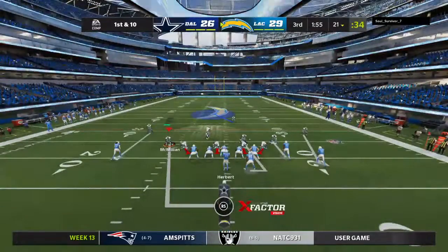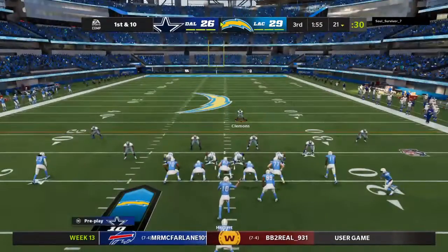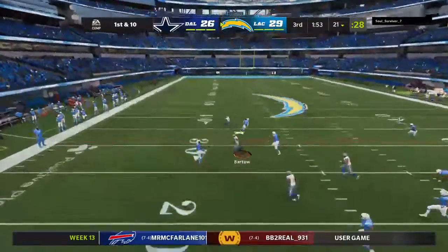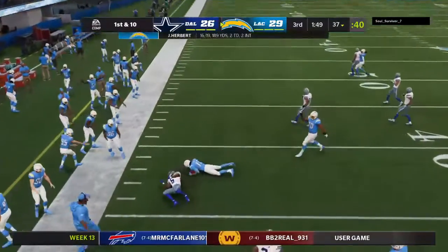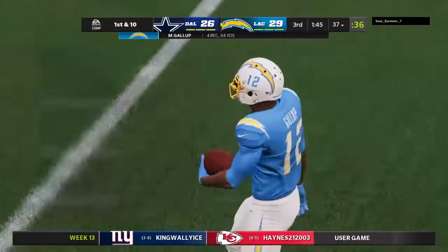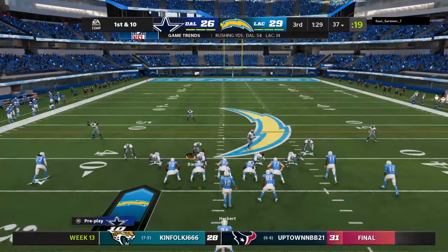The Charger drive about to get going. And they will simply, Charles, be looking to duplicate what they did last drive when they were able to push it in for six. And they hope it'll be that easy, right? To be able to take exactly what happened before, replicate it. They've got to make a few additional changes along the way, because I'm sure the defense will make some adjustments, but they've got to have great confidence having scored the last time out.